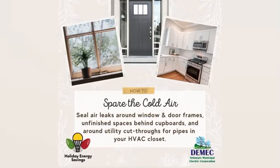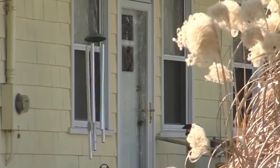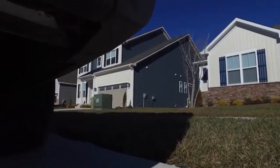And that means that we want to seal the leaks and the gaps that are allowing cold air to get into your home. Heather says there are obvious culprits that let air leak, such as windows and door frames, and then there are those that are not so obvious. The cut-throughs around utility pipes in your HVAC closet, the empty space behind cupboards and closets, as well as just a little bit behind the light switch and your electric sockets. And so that's going to be easy fixes for using caulk or foam sealers, and it's going to save a lot of energy from having to keep warming up the home while that cold air is getting through.